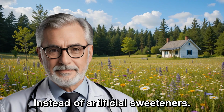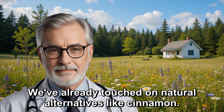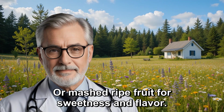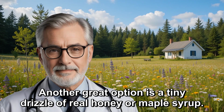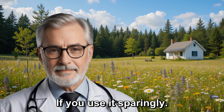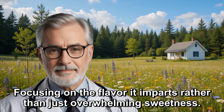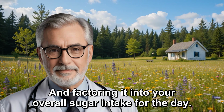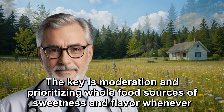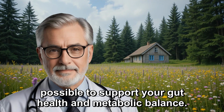Instead of artificial sweeteners, we've already touched on natural alternatives like cinnamon, vanilla, or mashed ripe fruit for sweetness and flavor. Another great option is a tiny drizzle of real honey or maple syrup if you use it sparingly, focusing on the flavor it imparts rather than just overwhelming sweetness, and factoring it into your overall sugar intake for the day. The key is moderation and prioritizing whole food sources of sweetness and flavor whenever possible to support your gut health and metabolic balance.